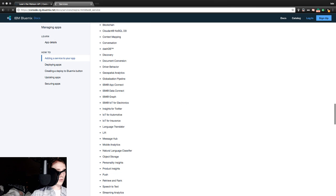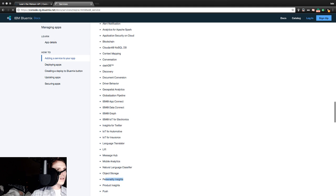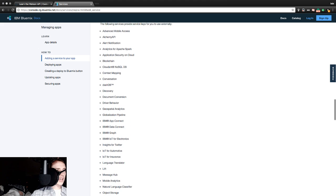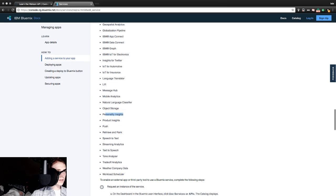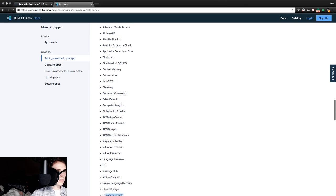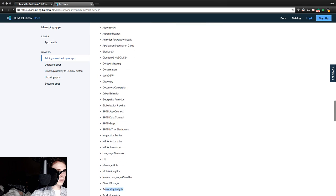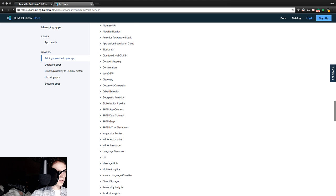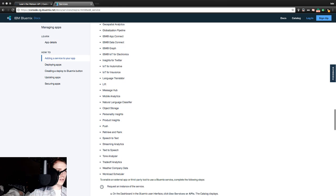That's so cool. They already have so many pre-built things. I definitely want to use, was it whatever the image one was, like image recognition or video recognition. I don't recall which one it was, but anyways, there are a good handful of ones that I definitely want to try using. So we will go ahead, click that.